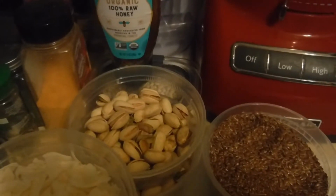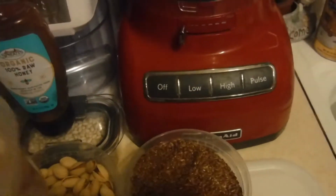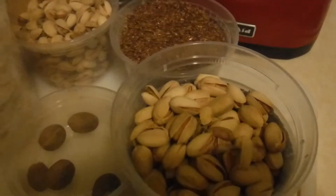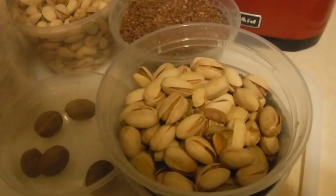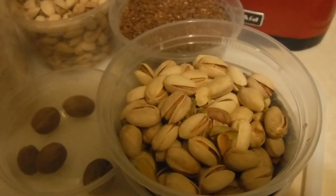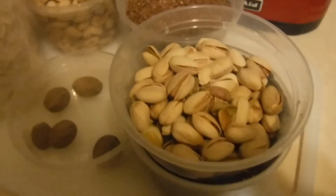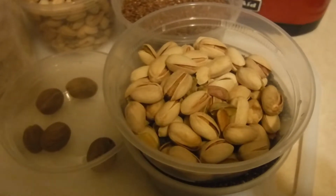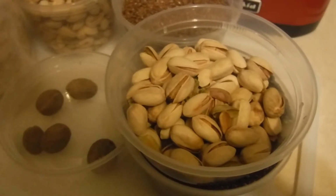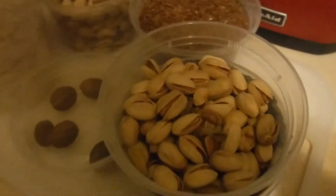So with the pistachios, I'm going to be making some pistachio butter. Not peanut butter, pistachio butter, that I can spread on fruit, celery, whatever I want to eat it with. I'm so happy that pistachios do not break me out. That's a big plus. Plus, they're a very healthy food item and low in carbs.